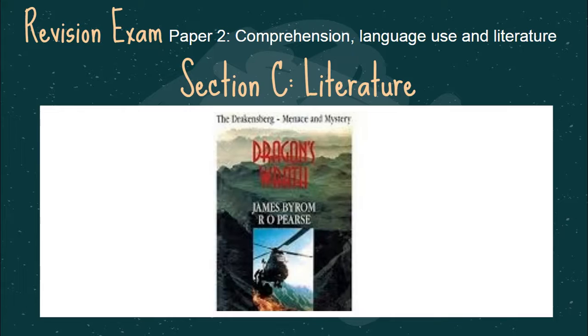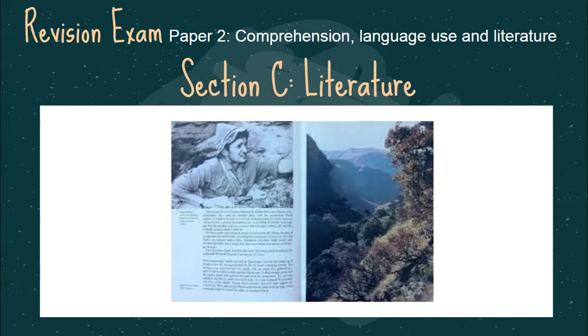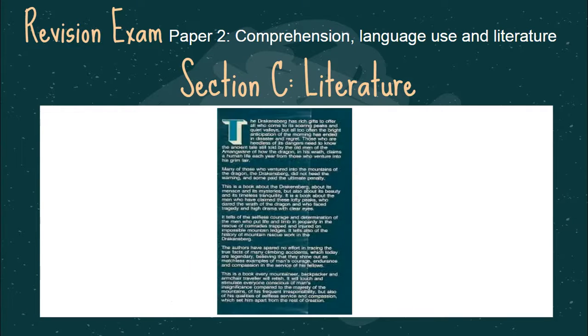This is the book that we're working with, this is what the front cover looks like. It's called Dragon's Wrath. And there you can see the two authors who've worked together, James Byron and R.O. Piercer. You can see an image there. If you open up the book, this is what it looks like. You can see some black and white and some color photographs from real life, and then you can see the text in the middle.